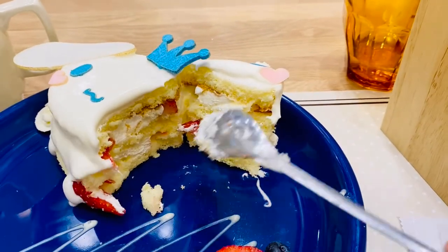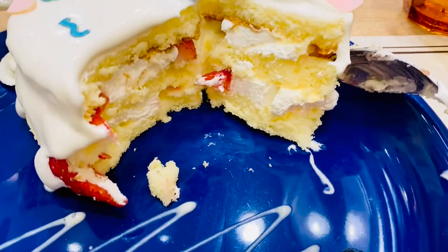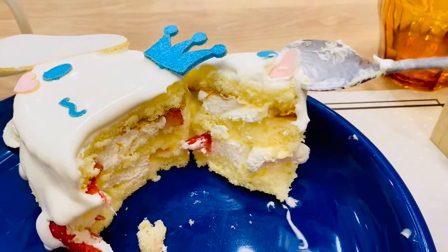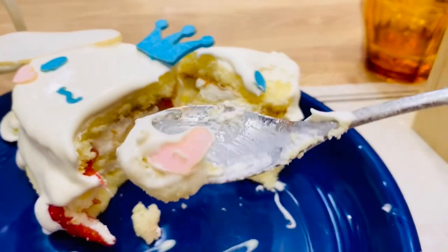Wow, this is the inside of the cake. As you can see, it's so soft and colorful.